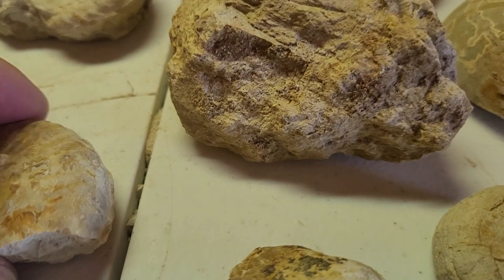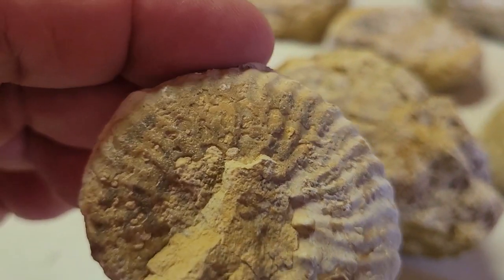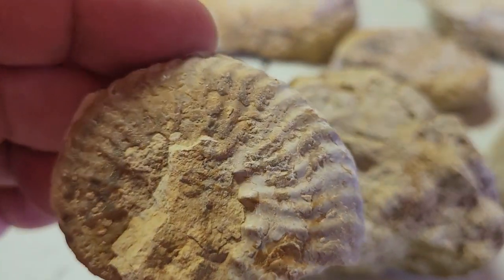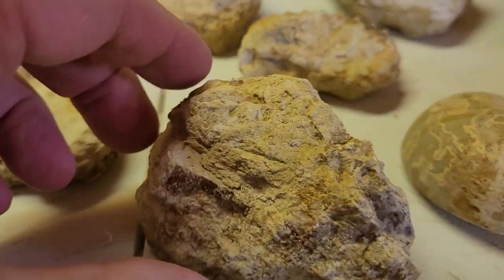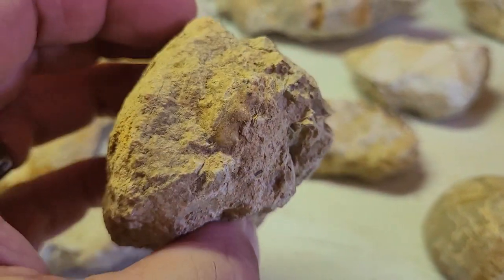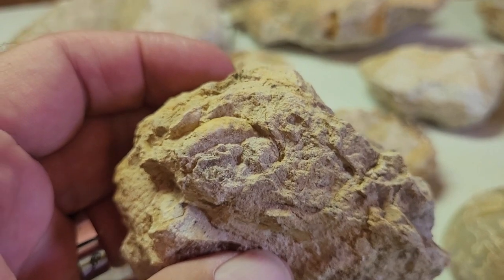I know, once again, everybody's going to say, well, you should have left some Ammonites for everybody else. They are just destroying these Ammonites. They are running them over with earth movers and just completely trashing them. So, this is the one my sis found that actually has 2 in it.